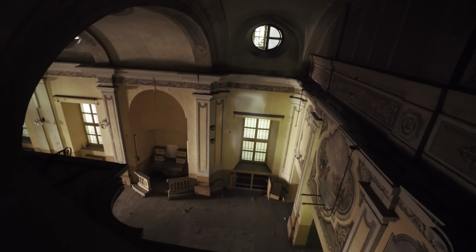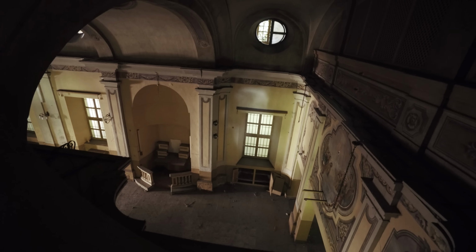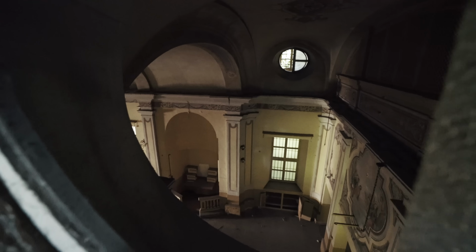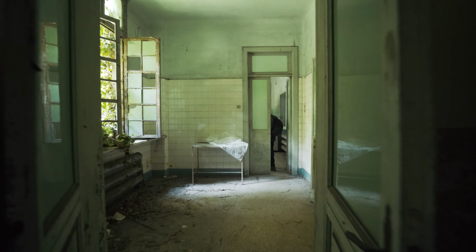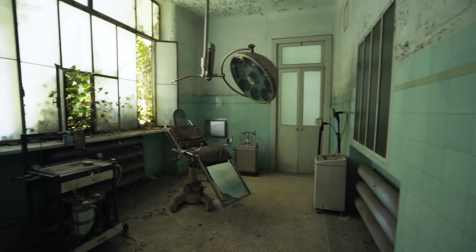What year is this one? Doesn't say. Oh, it just says 1115. Yeah. I don't think they had x-rays in the year 1115. Here's the church. Wow. Is there something cool in here? Whoa.